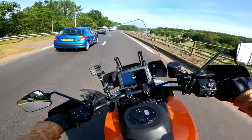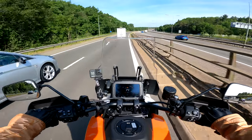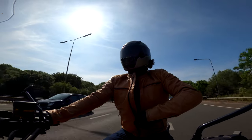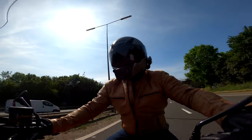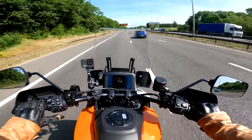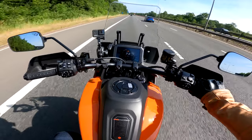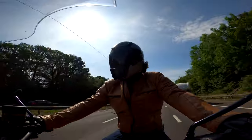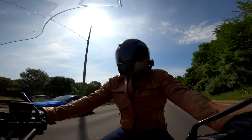Right, second gear. Yeah, there's definitely power there. Jesus. So I'm sitting at 74 miles an hour here. I'm really, really comfortable. I'm getting quite a lot of wind blast, just hitting the top of my helmet. I do keep hitting that high beam light. Rolling on from motorway speeds for overtakes, sixth gear. Yeah, there's loads of grunt.